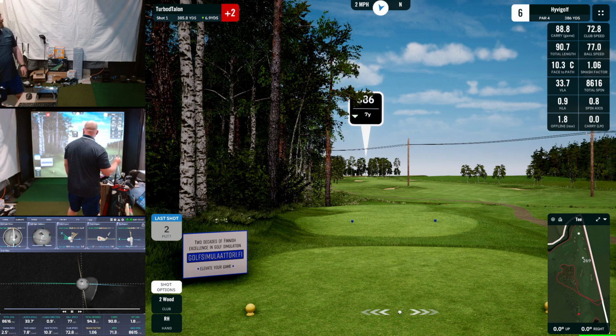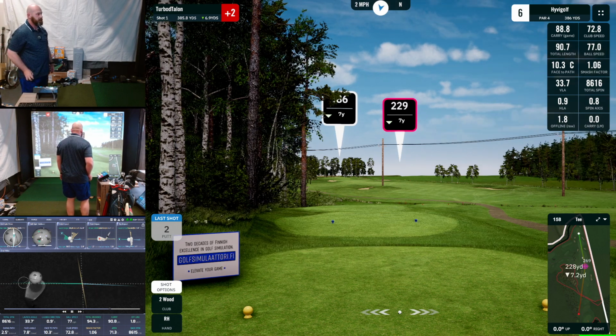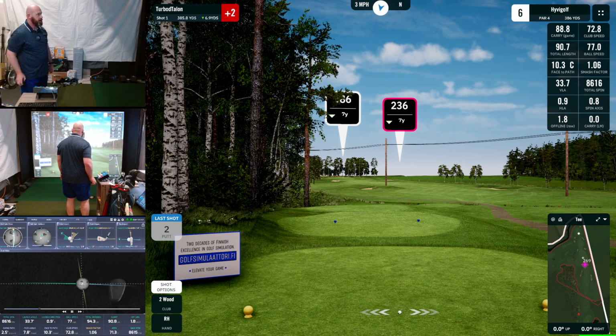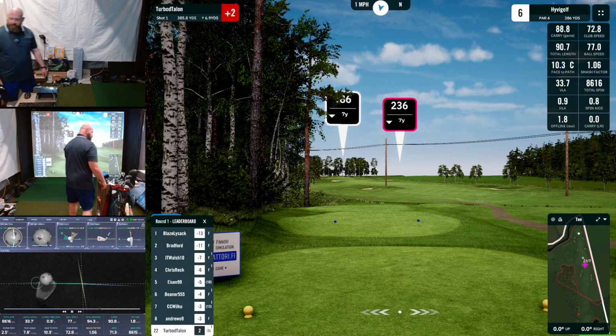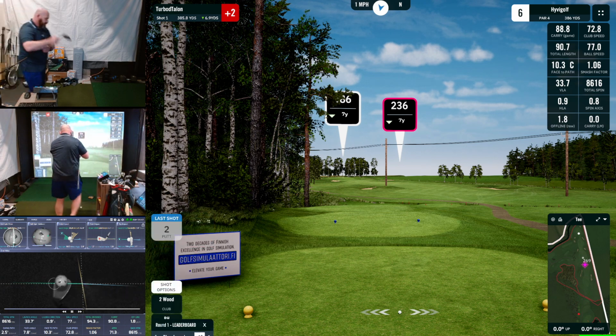Okay, what do we got here? 385. Can't see anything here. Going over a power line. That's pretty sick. Just like at one of my local courses.